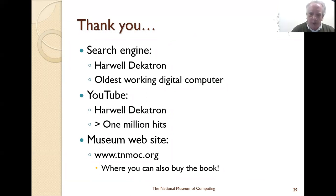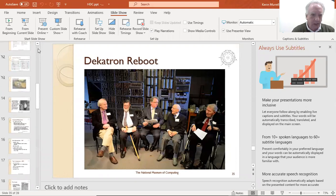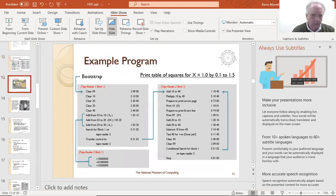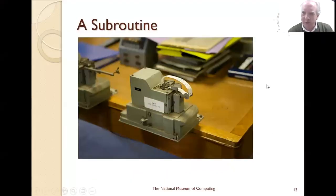What I did want to show you, and I've taken it out of the slides, you're going to have to forgive me. I'm just going to go and find this particular slide. I'm going to unhide that one, and go to that one. These are the paper tape readers. That could be, and it looks a tad short, a subroutine. There are 7 paper tape readers in the machine.